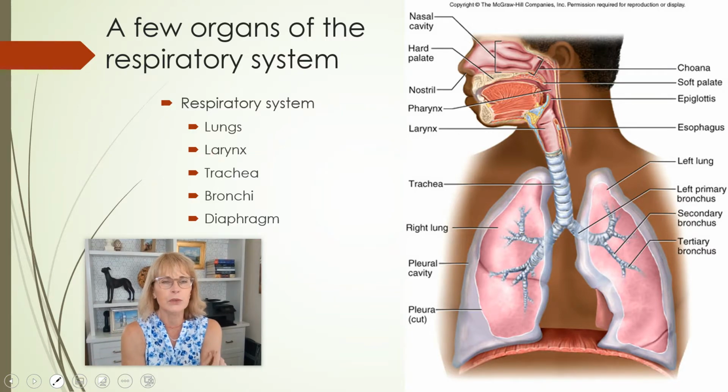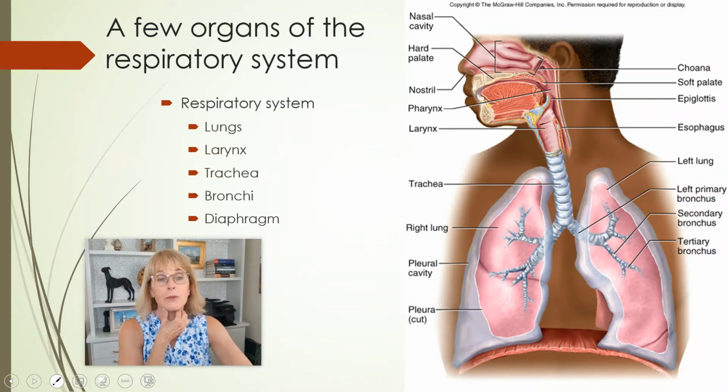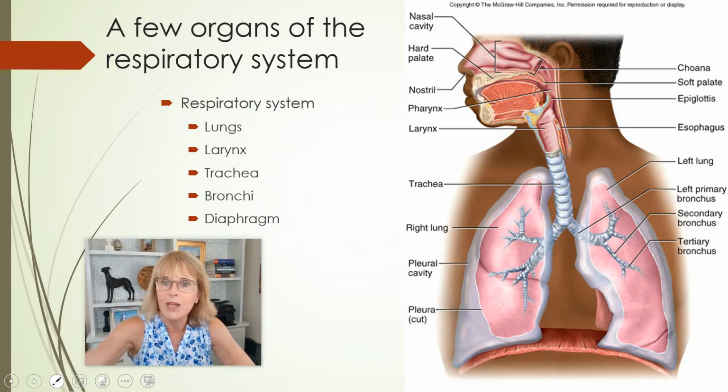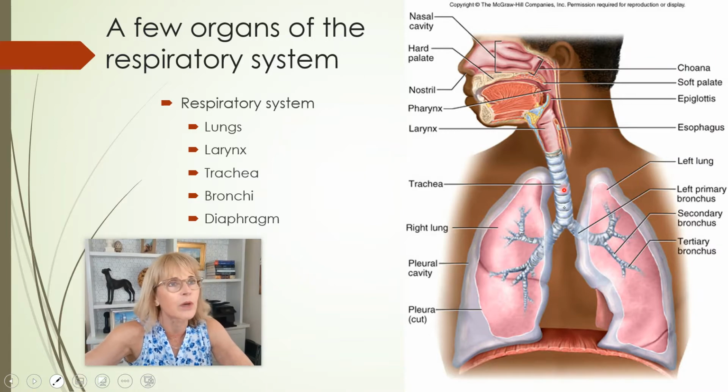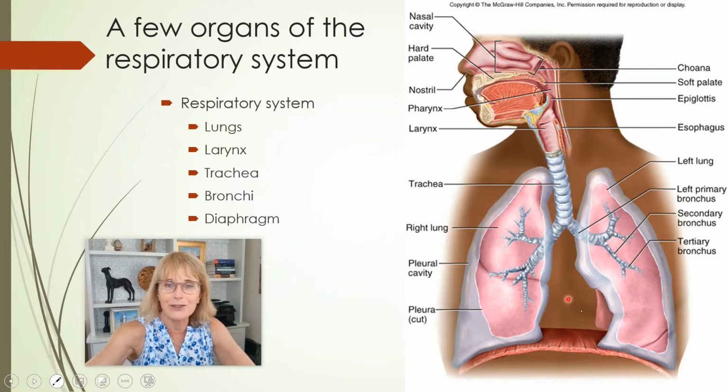Some people have trouble with the word larynx. I think even one of our instructors mispronounces it, but it's the larynx, like a lynx. Have you ever heard of a lynx? It's a really big bobcat. The larynx is the proper anatomical term for your voice box. Your windpipe, people call it the windpipe. You won't get any points for calling it the windpipe on a quiz because it is properly known as the trachea.